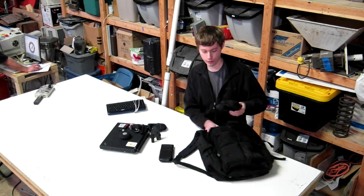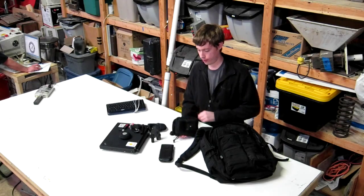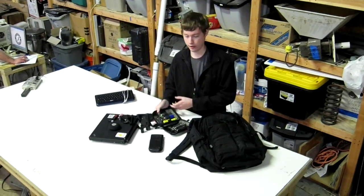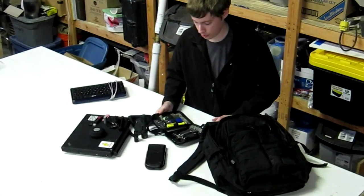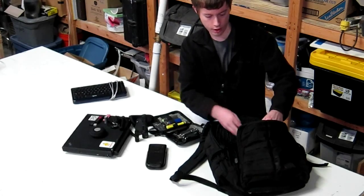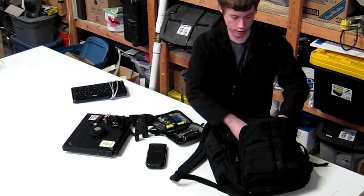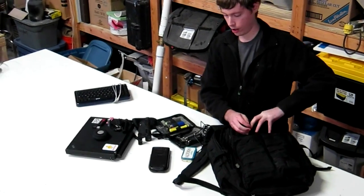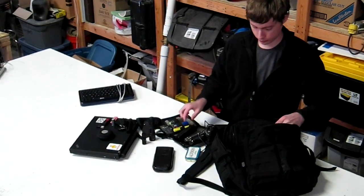And in here I have 2 multi-tools. I have a lockpick set like Tim. 2 more flashlights. Then actually a third multi-tool.